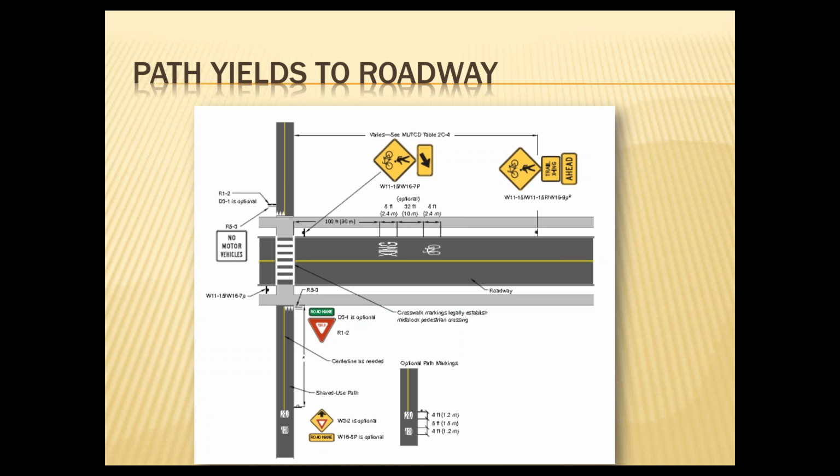Greg, do you want to talk about the choice between making this a stop control on the pathway versus the yield control? Yes, certainly. I think this is an important decision. We've seen many municipalities make the decision to put a stop sign here. And you make that choice based on your sight triangles, really, and is there enough distance for the cyclist to see and be seen by the people on the roadway, and if there is, then consider making it a yield instead of a stop.